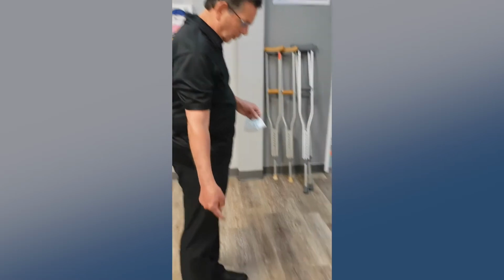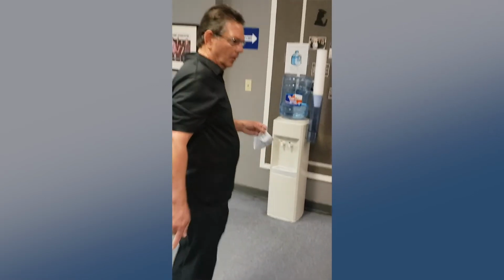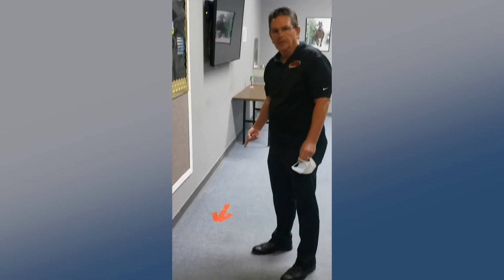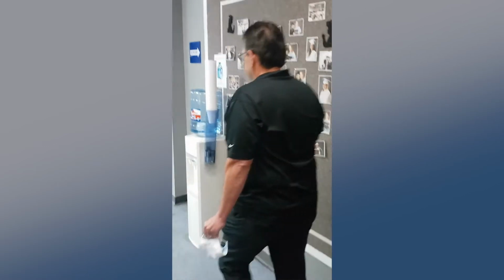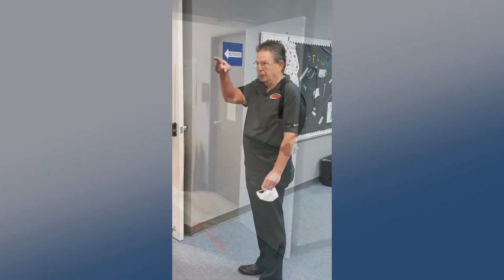In the lab, we have one way out of the lab. As we go down the hall to the restroom or the break room, we have one-way arrows. This is the way when you're exiting the lab, and this is the side of the hall you walk in when you're coming back to the lab. When you come back, we have one entrance into the lab, and it's right here. So again, one door out and one door in.